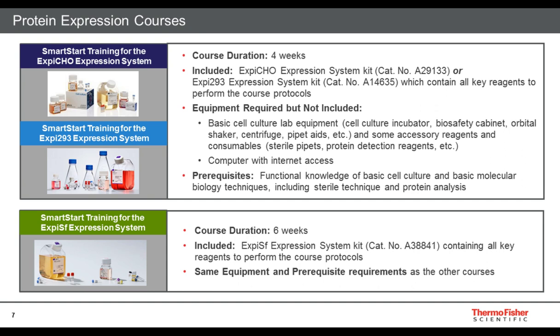There aren't any official prerequisites for the class, but just to give you a little bit of knowledge, these are definitely introductory classes with regard to these specific products and this specific application. But these are probably overall maybe intermediate level classes. We do assume that people joining this have at least some background knowledge of basic cell culture techniques and basic molecular biology techniques like cloning.